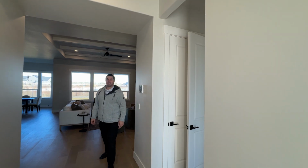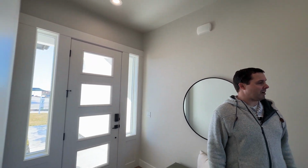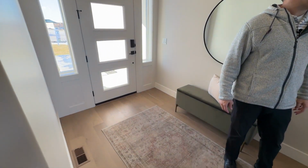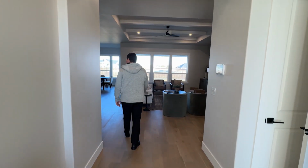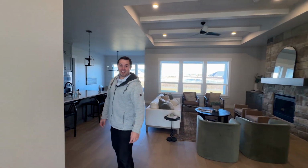Okay, first thing I'm noticing is natural light from the front door, natural light from the back. It's not the most bright home I've seen, but it's a lot of natural light in this one. This might be goofy. We'll see. Okay. I think I stared at the ground too long. That's all right. Hey, bear with us. We've got a great video coming for you.